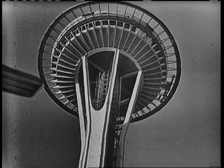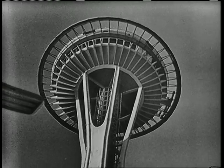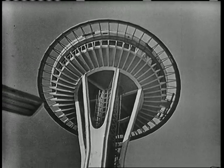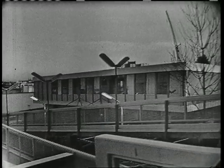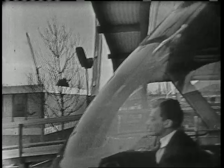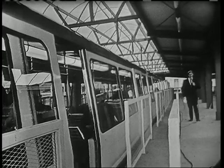Zero hour approaches. A gold and ivory space needle towers in the sky above Seattle, its legs planted firmly in solid hardpan just across the street from America's first high-speed monorail. One of two trains is already here and operating today. Another exciting glimpse of tomorrow that the World's Fair is bringing to Seattle.